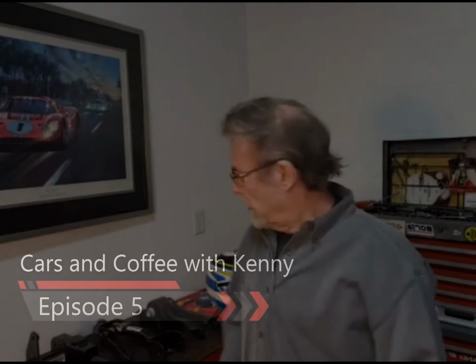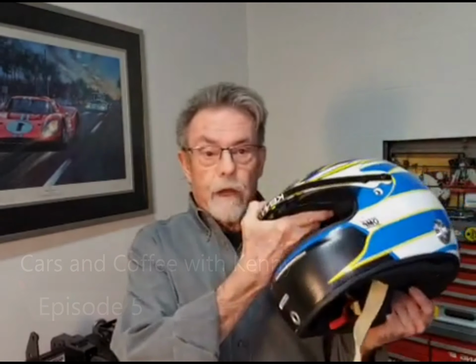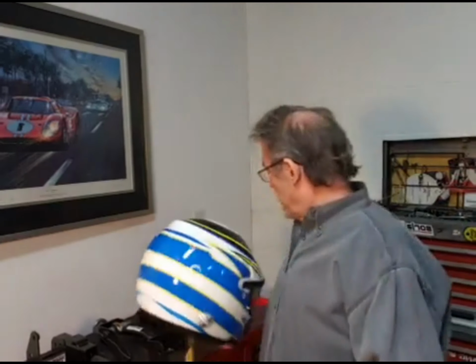What sort of safety equipment would I recommend for the occasional track day? Well, first and foremost, a good helmet. And make sure it's got a current Snell rating. Every driving group has a different requirement for Snell, but obviously that's the first important thing. As you start out, I mean, just having a good seat belt.